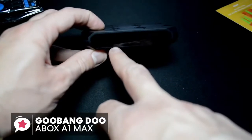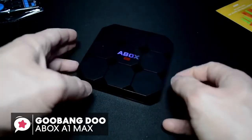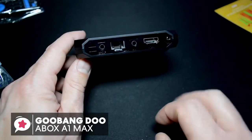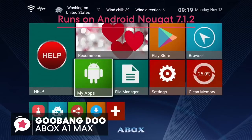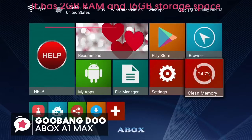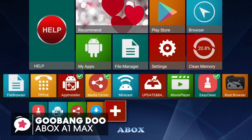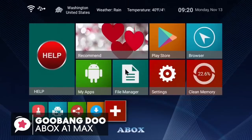Starting with a striking design which has interesting geometric detail, with a blue digital clock on the front. It's portable, fashionable, and durable, which makes sure it will never be outdated for your home theater system. It has a sleek user interface, running on Android Nougat 7.1.2. The A-Box Max TV box has 2GB RAM and 16GB storage space, which is enough for installing any of your desired apps. And you will not have to worry about video interruptions and picture distortion.